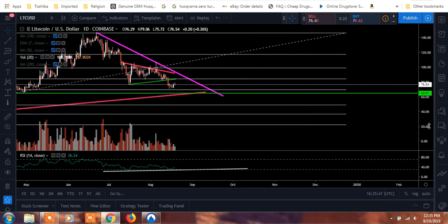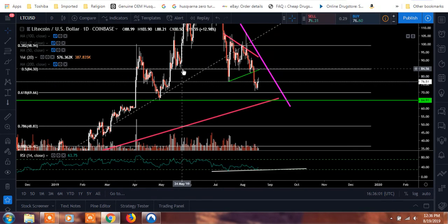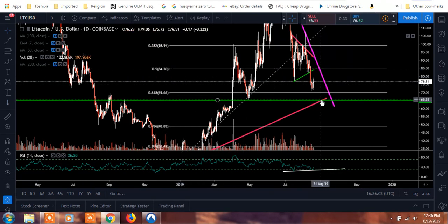If I zoom in here, you can see we're seeing a little bit of rejection right now. We're having some profit taking. The bears are stepping in a little bit, but we're going to have to wait to see where it closes today. If we can get a close up above yesterday's candle, that's good. And what we're going to do is come up here and try to target, most likely, guys, around that 84.30 off the 0.5.